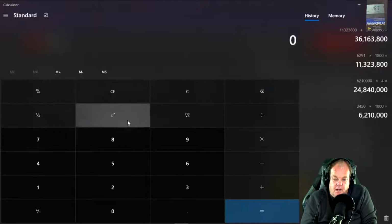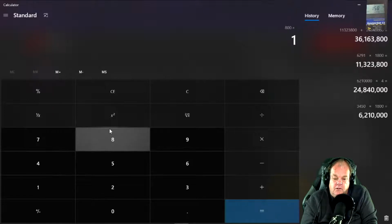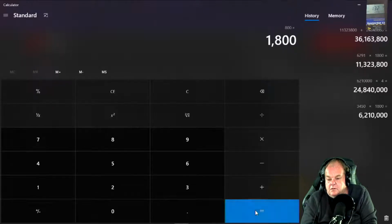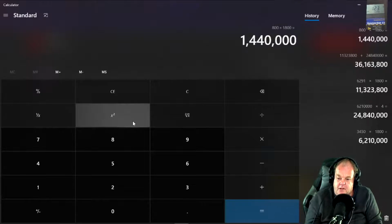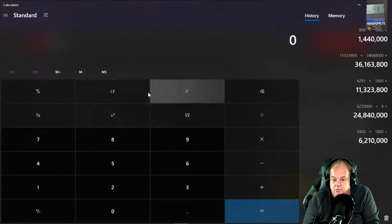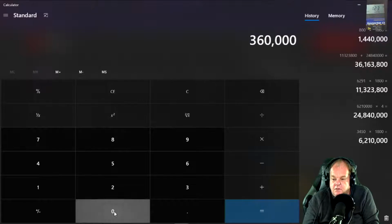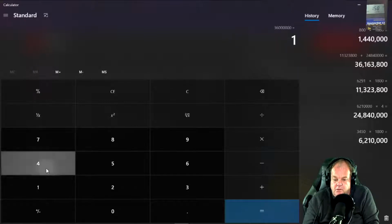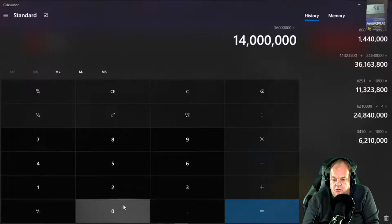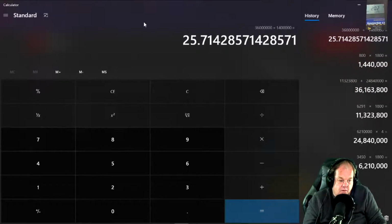Okay, so each reactor holds 800 assemblies times 1,800 pounds. Now they were stuffed. It was double that. But just on that number, 1.4 million pounds would be a maximum. So 36 million divided by 1.4 million. It was much more than that. I gotta go back one. It's 25 reactor cores.